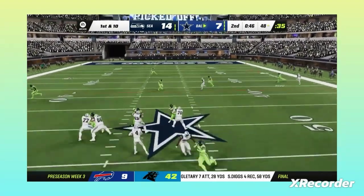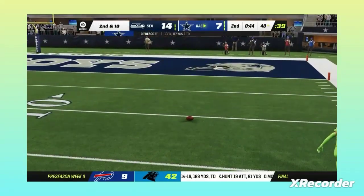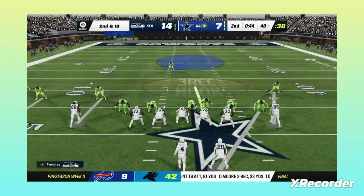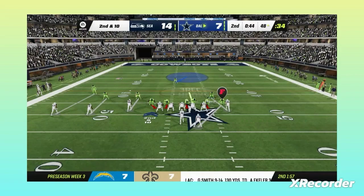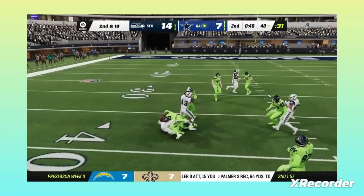Following the interception, here's Prescott. And it's incomplete. Took a shot, couldn't connect. That incompletion certainly slows things down a little bit and brings up a very important call for 2nd and long. Run and try and get some yardage and make it 3rd manageable? Or challenge the coverage again, hoping for a bigger gain?